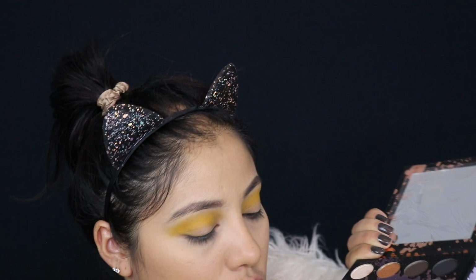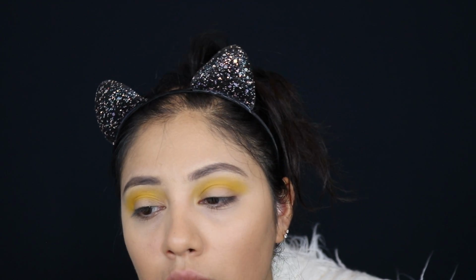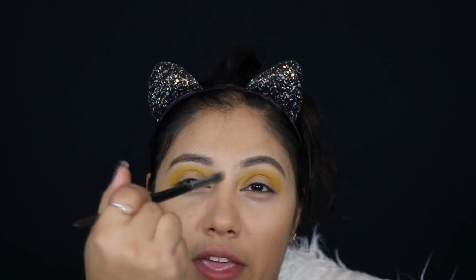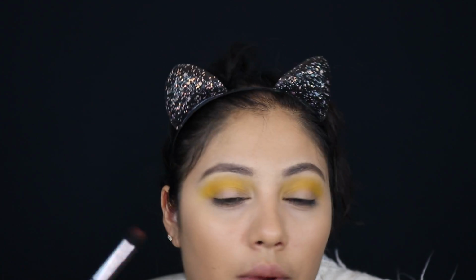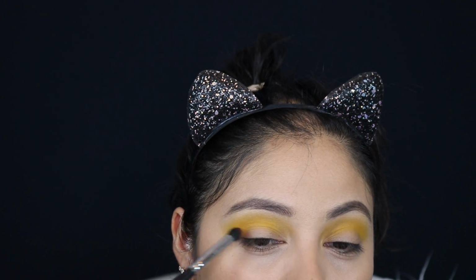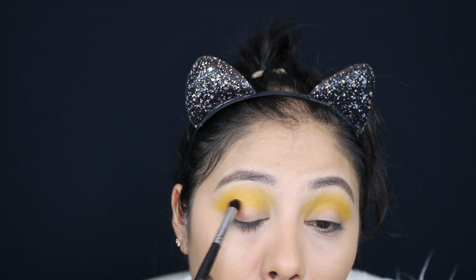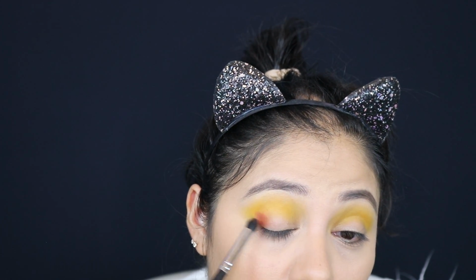So I'm going to take this color here, which is called Revenge. This corner color here. And you want to get a smaller brush because the yellow is kind of our buffer. And then you want to start with smaller brushes that aren't going to buff into all of that, but that you can have a little bit more control of and you can do a little bit more with. For me, that's just this smaller brush right here. And I'm just going to start by tapping it on the outside, and we're going to be building it towards the inside.